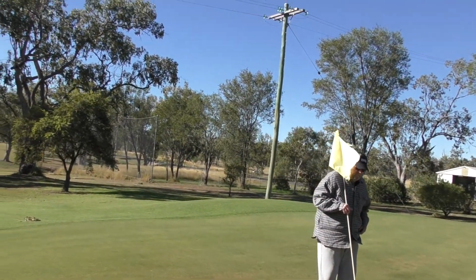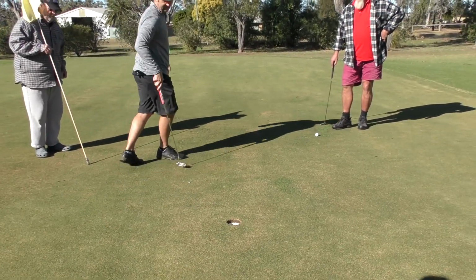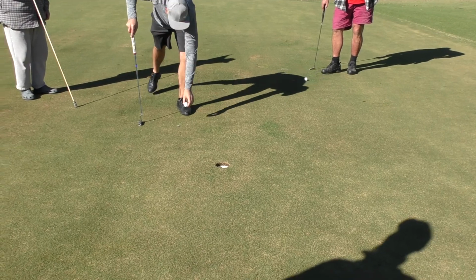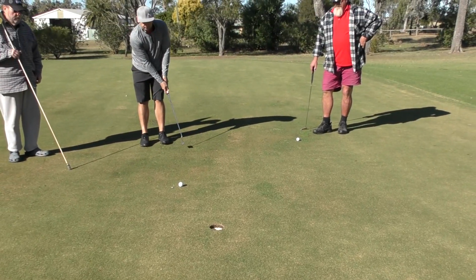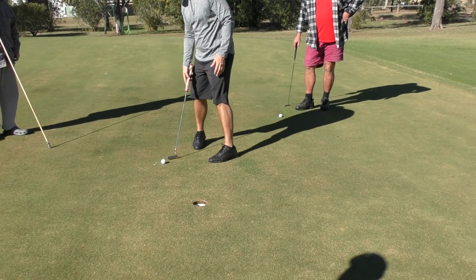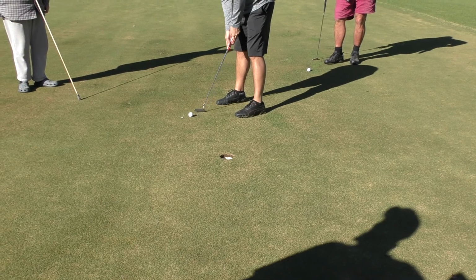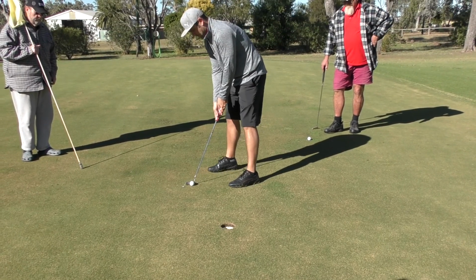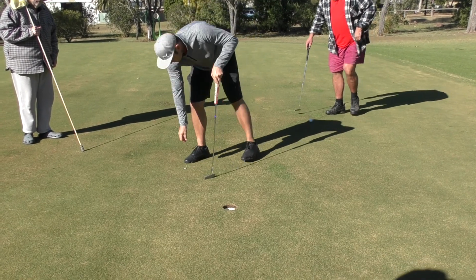Thinking to myself, please drop. I saw it come around that lip and I said, oh no. Yeah, did just about a full lap. Is that mum? No. Back is off. Did not look like missing.